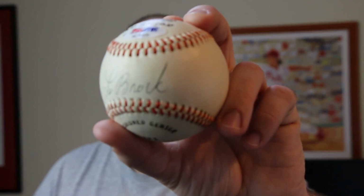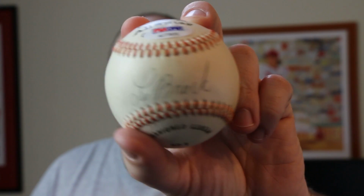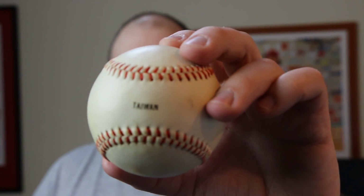For you non-Philly fans watching that want to see some guys that aren't Phillies, how about Lou Brock? Very nice one there. Cool looking auto. This one is on a Taiwan ball, unfortunately, though.